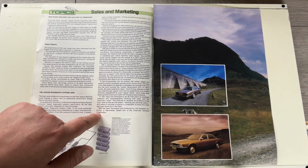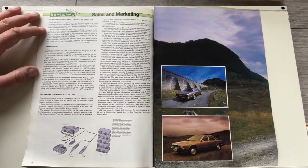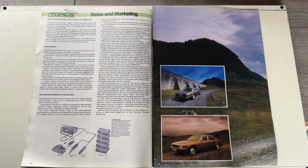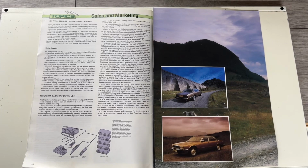Now, interestingly, this was actually developed by a company called Cirrus. If you remember back to the late 90s, early 2000s, Cirrus Logic produced certain PC hardware, most notably graphics cards, if I remember rightly.